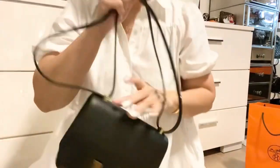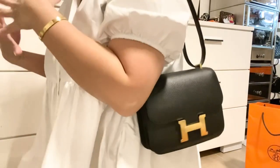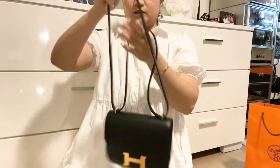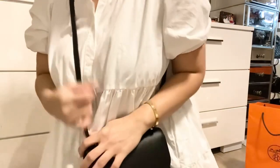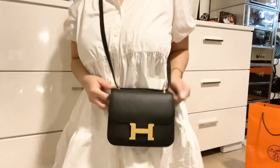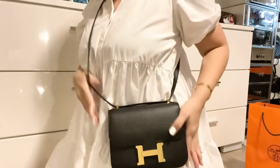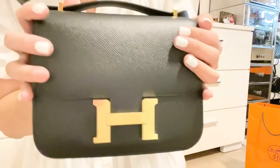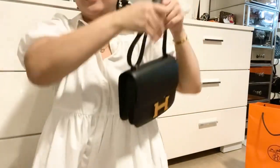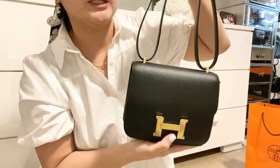Okay, so sorry, I'm on the floor while doing the unboxing. This is the size. For me, it's perfect. So this is wearing it as a shoulder bag. It's just right. For reference, I am 4'11", and the length is just right, and it's perfect on me. And so pretty. I am so happy. I really love this purse.